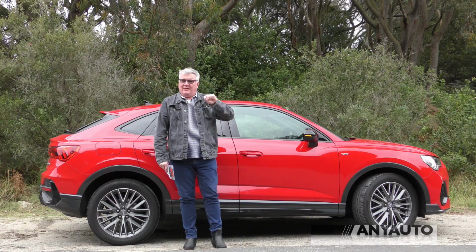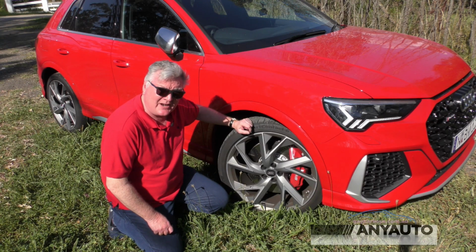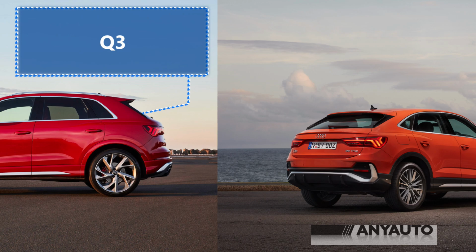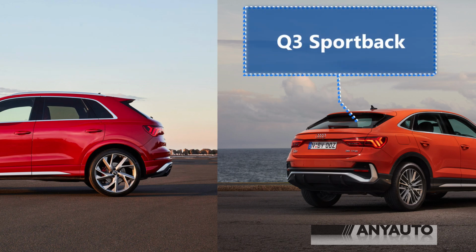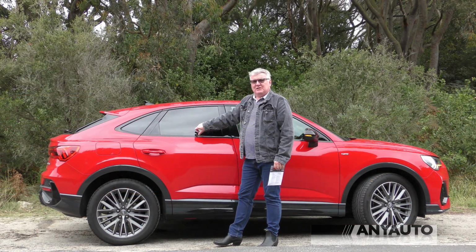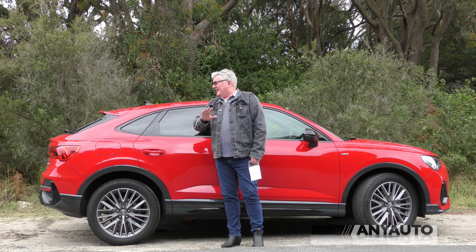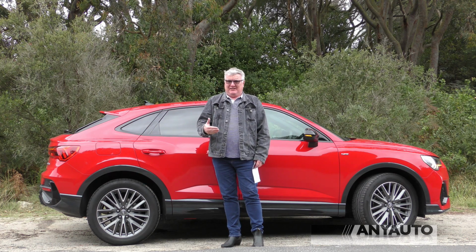It differs from the other Q3s we've shown you, the Q3 and the RS Q3. It has the same front. You'd be forgiven from there forward for thinking that it's just a normal old Q3. But then you look backwards and there's this lovely, powerful haunch and this graceful dip. Now this coupe line I think looks smashing. And I can't believe I'm saying this, but I actually prefer this to the other Q3. It's the only one of these coupe style SUVs that I really like.